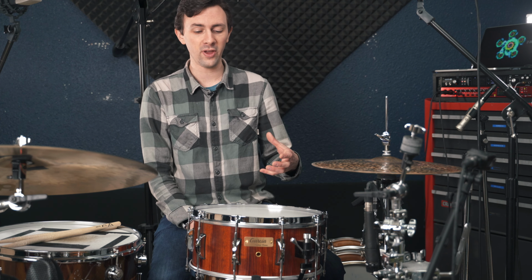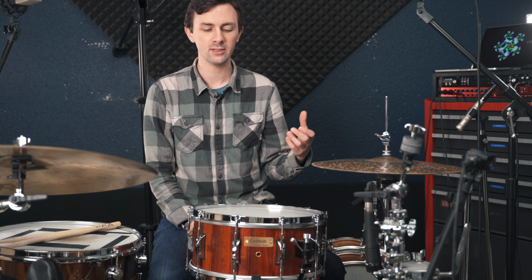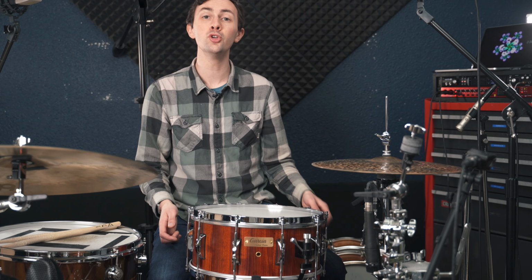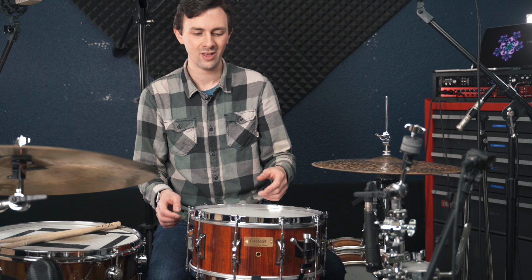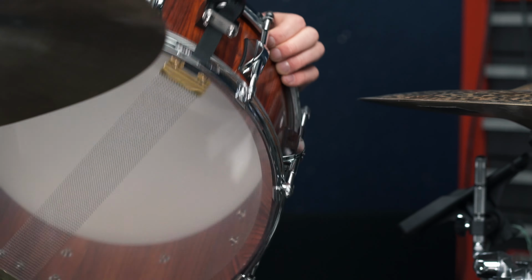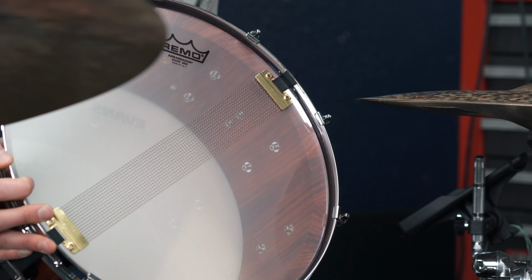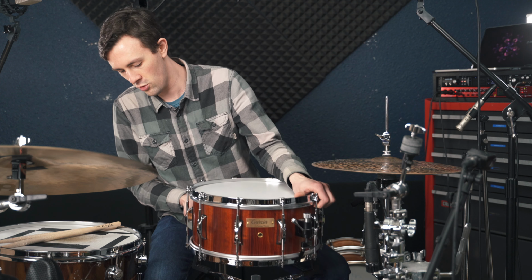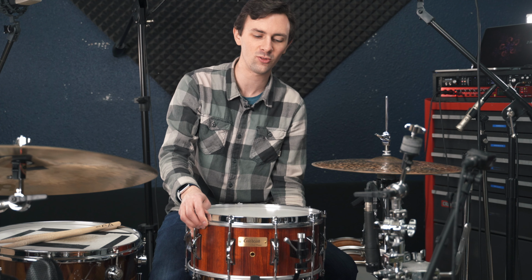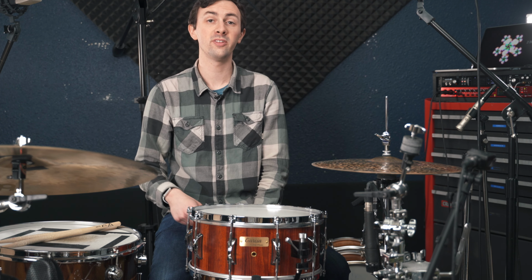Next up is a local favorite. This is a Garcia snare. Jerry Garcia is a legendary local drum builder and teacher in the Seattle, Washington area. This is a stave Padauk shell drum with some cool features like the straight hoops and claws. We've got a trick throw off, and then you can see on the underside here, this beautiful Padauk stave shell. Jerry is known for very exacting and precise drum building, and in particular, his bearing edges are highly coveted. So let's see what it sounds like.